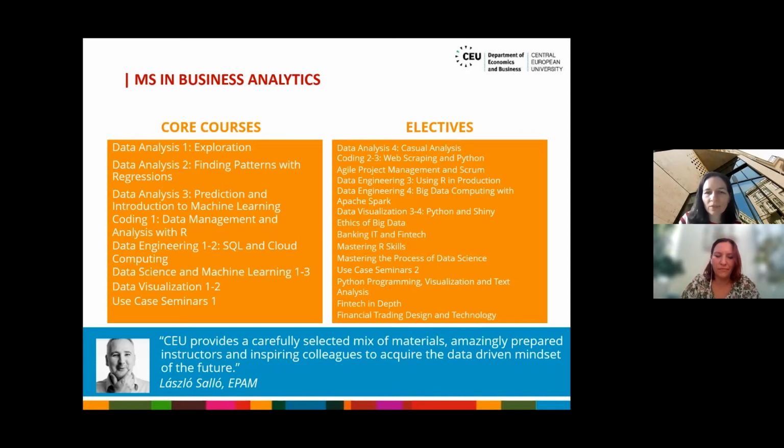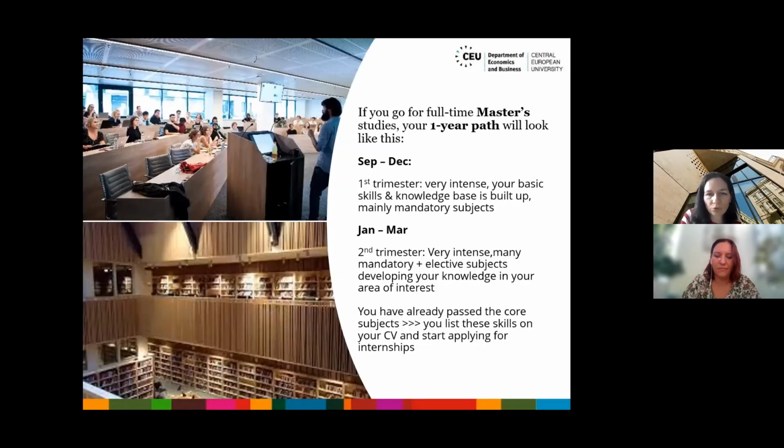So those courses offer you insight into different other professional areas, but you also have the chance to deepen your knowledge if you take, for example, data engineering 3 and 4, if you like data engineering. But that's something you can decide. You have a certain number of credits which you need to collect, but within that you are free to choose.